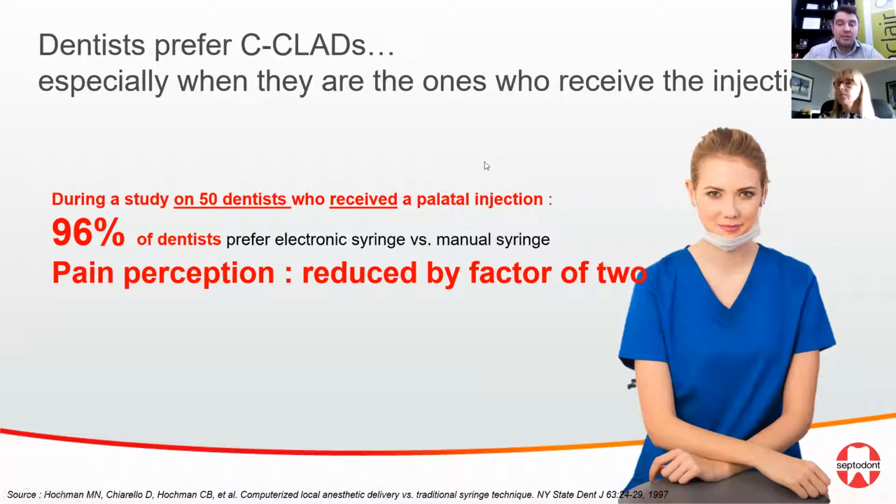So the performance obviously is a big factor. It's not just the comfort, but the performance of the anesthesia also benefits, correct? Yeah, because sometimes dentists say, oh, it doesn't freeze my patient, but a lot of the time it's because they don't take the time to do the injection over that minute. So they will take another cartridge to do a better freezing for the patient.